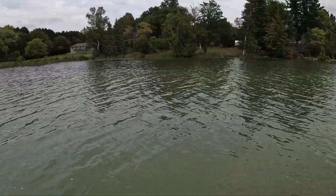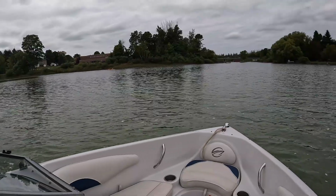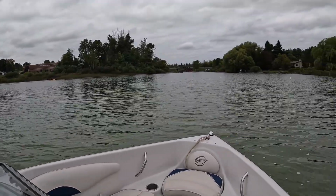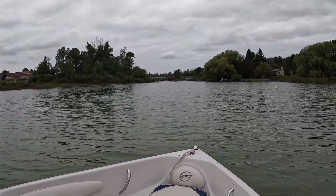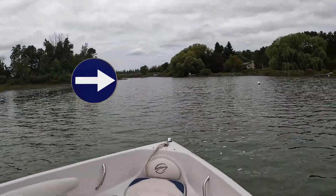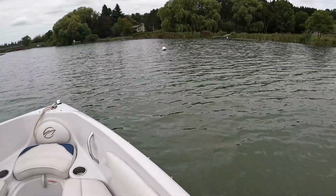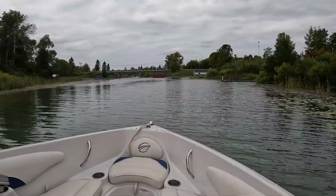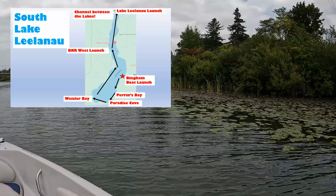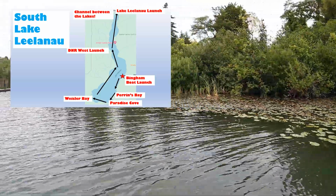Okay, so now we're back in the slow no wake zone. Got a couple kayakers over there. This bridge coming up here kind of separates the two lakes, north and south. You can see this is quite shallow here, so got to take it slow. There's a launch over here. Let's see how weedy it is and how much vegetation there is there.